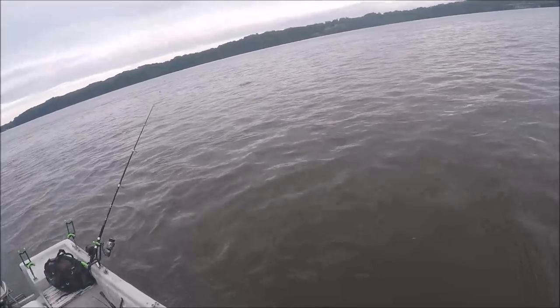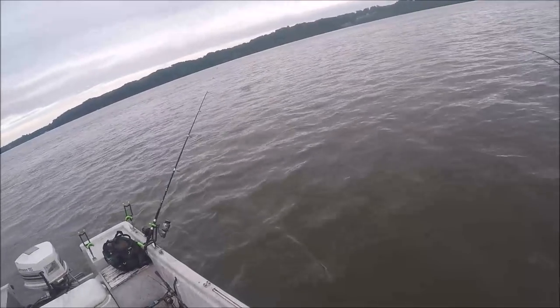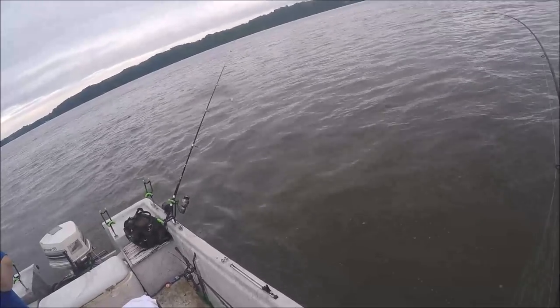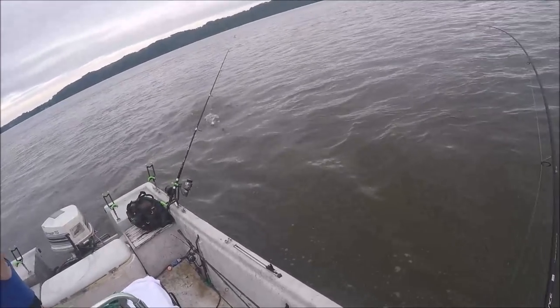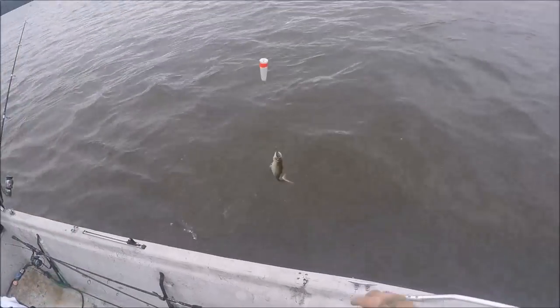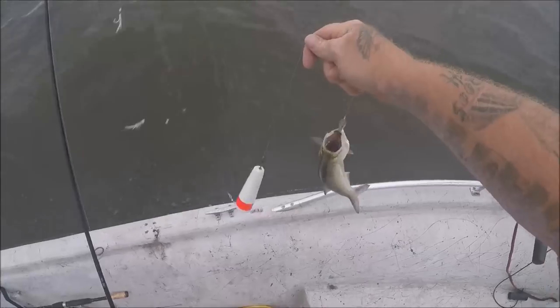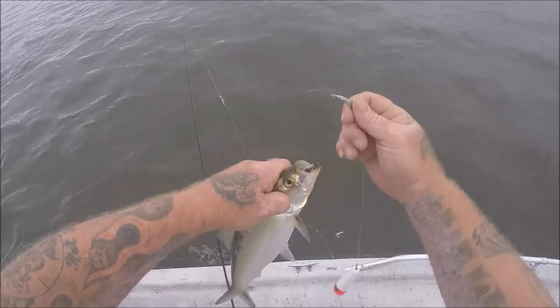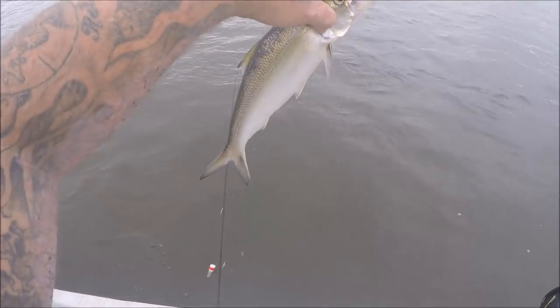And it looks like they've slowed down. Nope, there's one. I was gonna say, I think that might be a bass. I hope it's a white bass. Nope, that's a skipjack. We're trying to catch some of these white bass out of here too. They're delicious, man. They are delicious. It's a pretty good size skipjack. That's what we like. Trophy catfish bait, y'all.